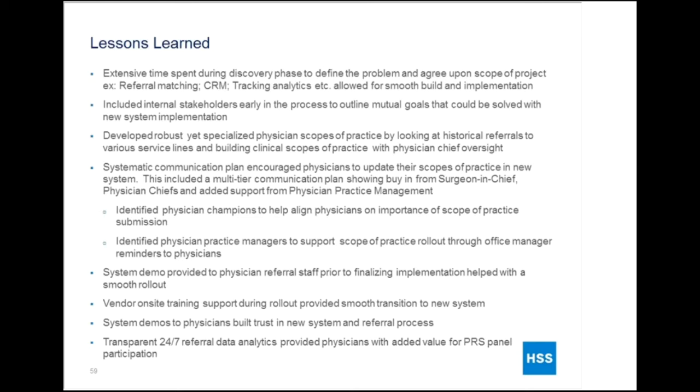So when we looked back at the process in implementing the new system and what we needed, looking at the lessons learned, what we realized is that the extensive time we spent during the discovery phase to define the problem and agree upon the scope of the project, such as the referral matching, the CRM tool, and tracking the analytics, really allowed for the smooth build and implementation. So I highly recommend spending a ton of time during the discovery phase outlining what is needed.